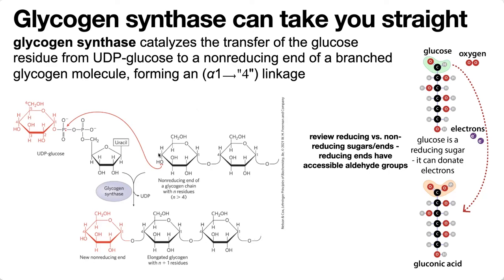And it's this non-reducing end that you're going to add the different units onto. So now we have our UDP glucose, and we're going to add it to the non-reducing end of our growing chain. We can't add to the end that's already formed a linkage, but we can add to this free end. This is going to be our non-reducing end. We used the reducing end to form one of these linkages already.